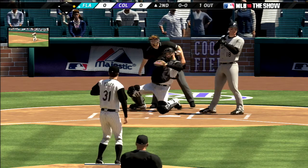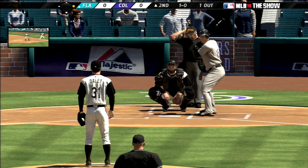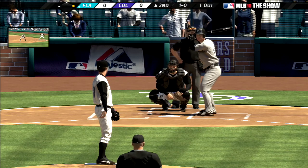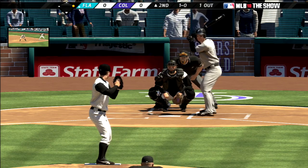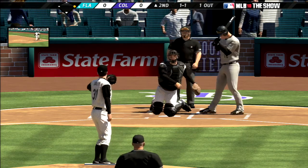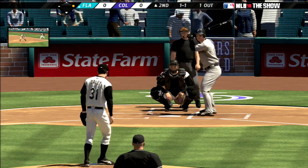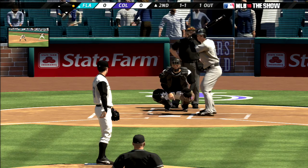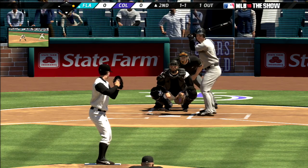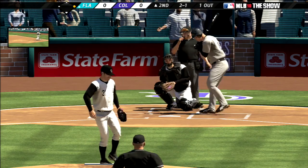Just off the outside, and it's 1-0. Come on, turn the double. And this one's over for a high strike, 1-1. Here's the 1-1 pitch. And there's ball 2 now. He's keeping the fastball low at least. That's all right.